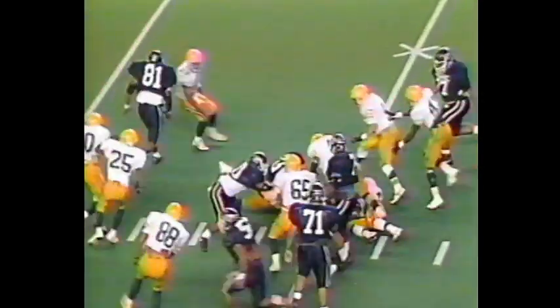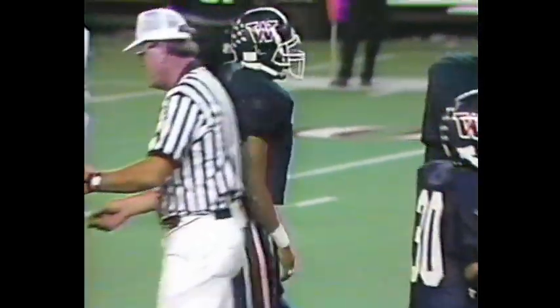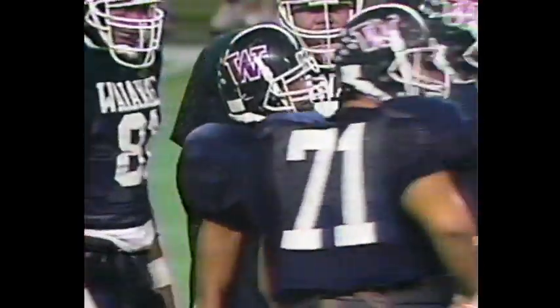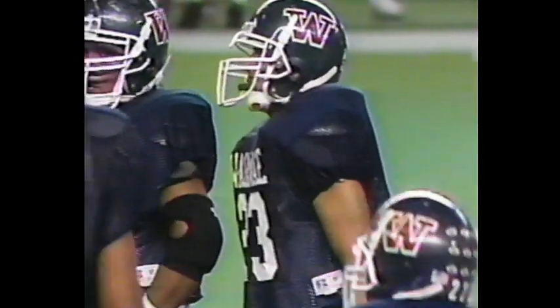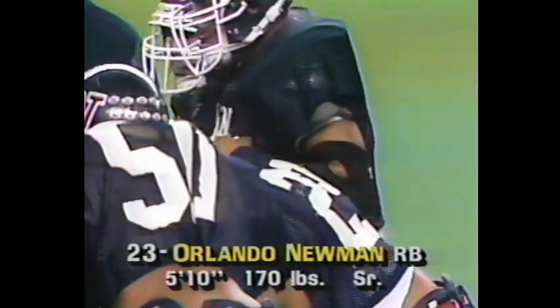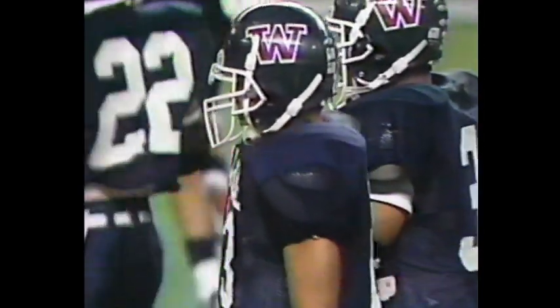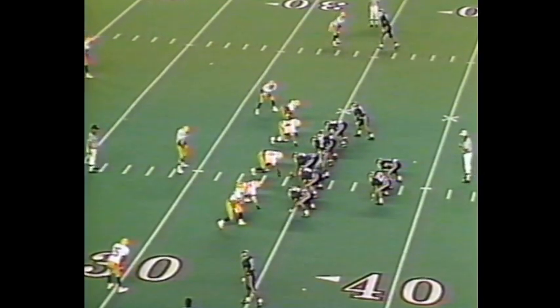Little counter play again. Orlando Newman, the ball carrier, picks up about 2 yards over the middle on 1st down. Ke Akalimi doing a great job of playing linebacker. He's only a 5'6", 157-pound sophomore. Holds the running of Newman there to only 2 yards, but great job by Limi that time. You see Newman there, a 5'10", 170-pound senior. They got about 4 or 5 of those guys that just can crank it out. Under 2 minutes to go in the 1st quarter, still no score, but Waianae on the move.